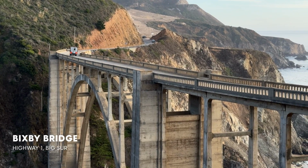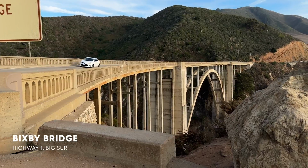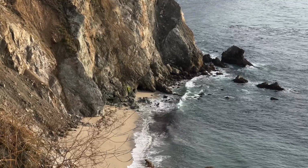On the way back from golf, we stopped at the historic Bixby Bridge. I definitely recommend stopping here for photos when you're driving to or from the Alila.